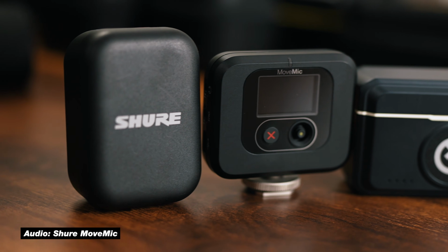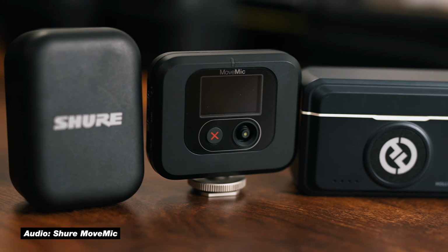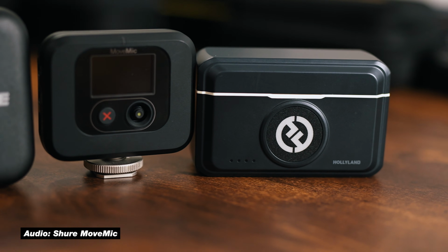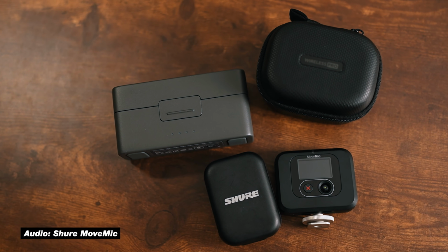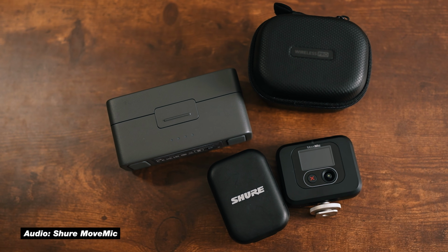I mean, when I compare it to some of the other options, even the most budget option, the Hollyland, I think it sounds way clearer, way more crisp than this microphone does. This one sounds kind of muddied. I think it's clear when you compare it against even the higher end systems like the Rode and the DJI Mic 2, those sound much, much better.